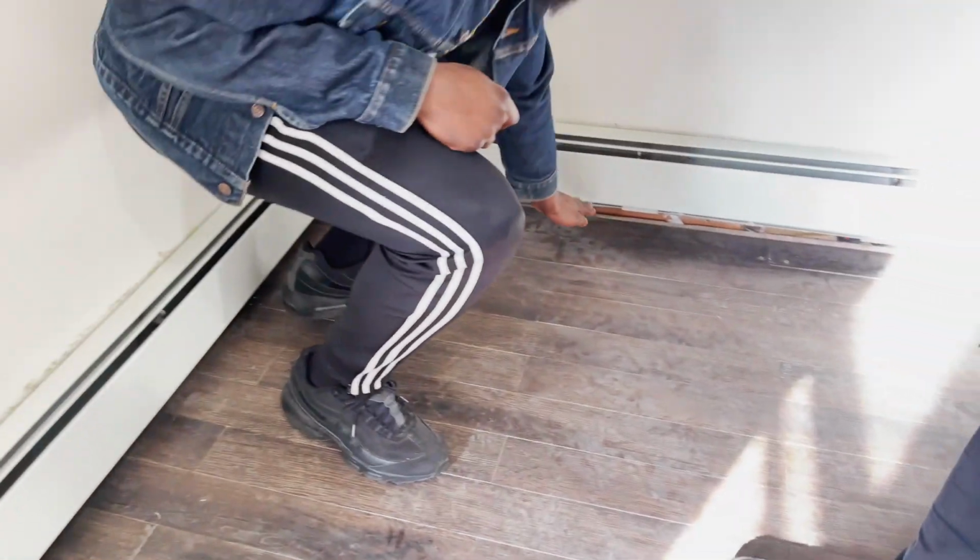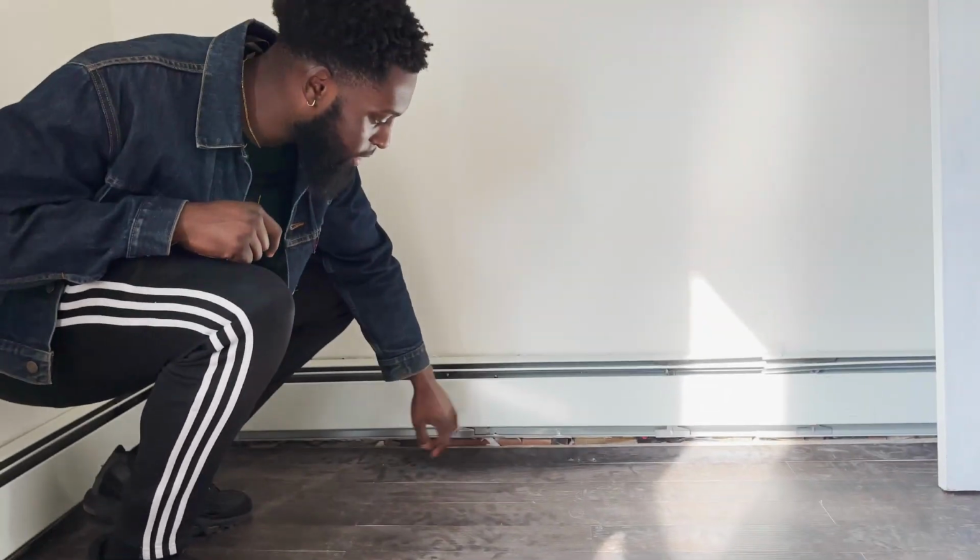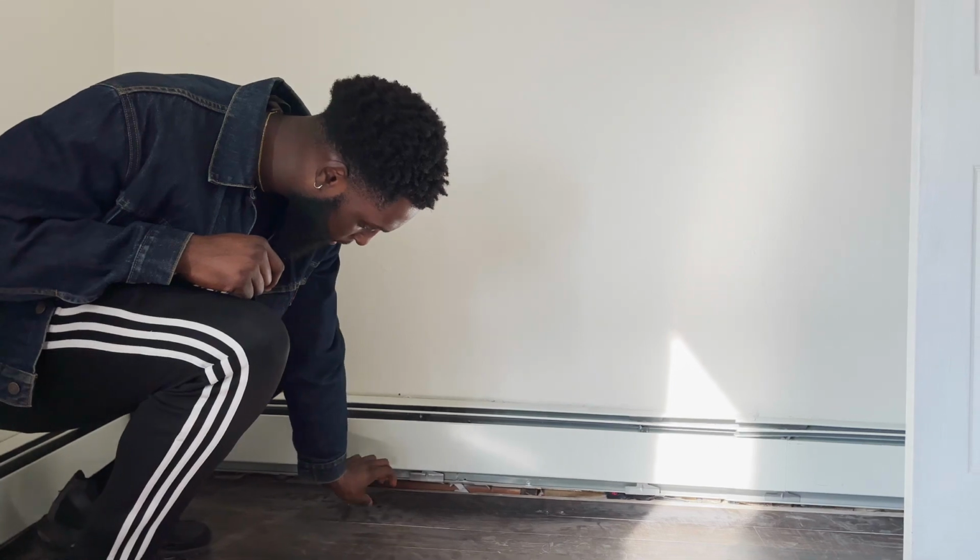And see, there's a gap here, so there's going to have to be a 1/4 inch to make it look even. It's going to look nice, but right now it doesn't look nice. You can see this gap because it's not 1/4 inch in the spot right there.